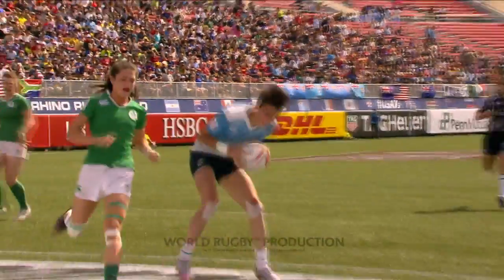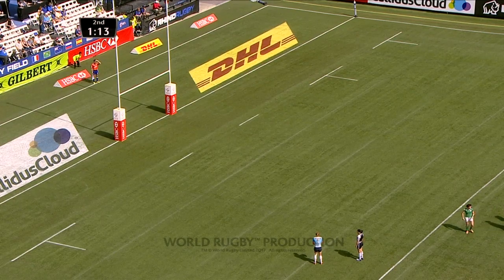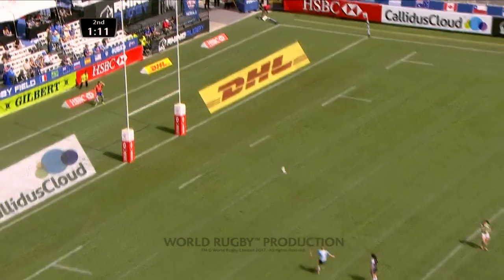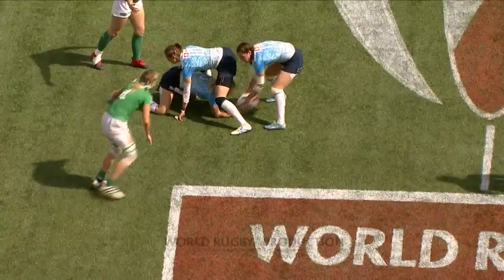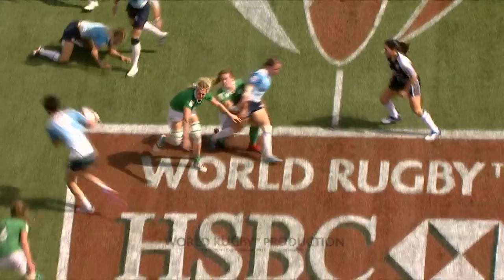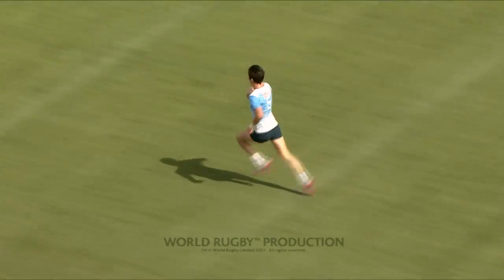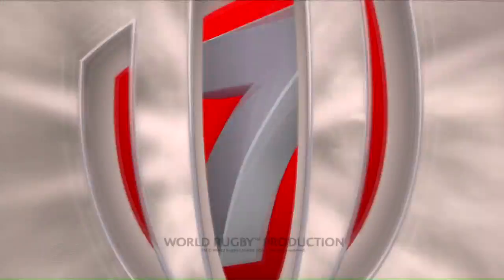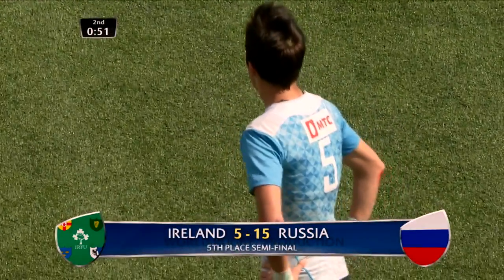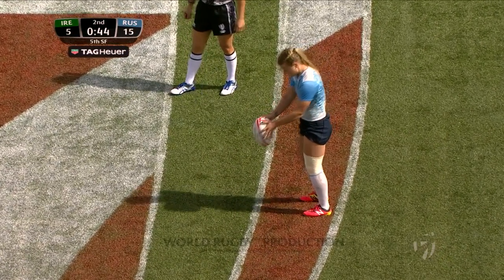Another good try there by Russia. Yeah, that Irish defence just too busy looking at the ball rather than the player there to defend. That kick not able to convert, so 15 points to 5. Yeah, you can almost see here Megan Williams got sucked into that breakdown, and it meant that there was a bit of a gap there for Hamidova to run into that little space through a short line. I saw Hamidova in the 2012-13 season.